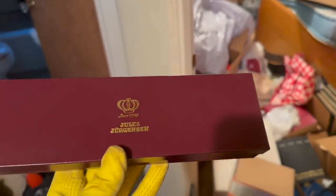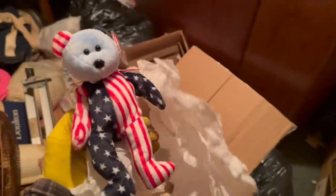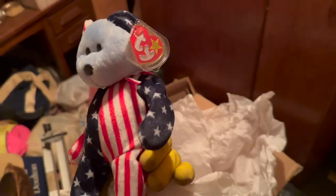I found in this room a whole bunch of jewelry boxes, tons of jewelry boxes that are all empty, just piles of them. Plus a watch box for a Jules Jurgensen watch, which is actually a decent quality watch. No watch inside, but there's a box. I'm hoping I find maybe a stash somewhere. But as I go through some of these boxes, probably no surprise, wrapped up in some of this tissue paper, we have more Beanie Babies with little protectors on their tags. Just Beanie Babies everywhere. So I'll create another box for the Beanie Baby stuff.